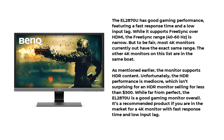While it supports FreeSync over HDMI, the FreeSync range, 40 to 60Hz, is narrow. But to be fair, most 4K monitors currently out have the exact same range. The other 4K monitors on this list are in the same boat. As mentioned earlier, the monitor supports HDR content. Unfortunately, the HDR performance is mediocre, which isn't surprising for an HDR monitor selling for less than $500.